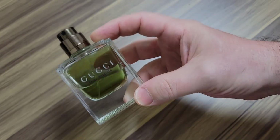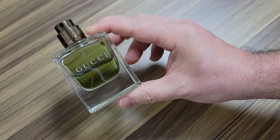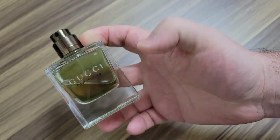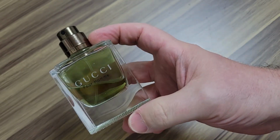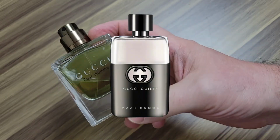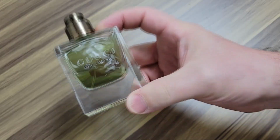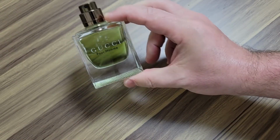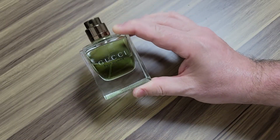Maybe it was hard to get the ingredients for this one, or maybe they just wanted to move on to something new. Later came the Gucci by Gucci line. They made room for that, and they made room for the Gucci Guilty line, which sadly is nothing like this, although I do like Gucci Guilty. It's a completely different fragrance. But this one is, I guess, from a bygone era, you can say, the early 2000s.